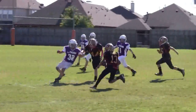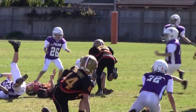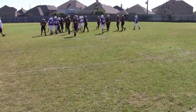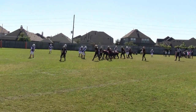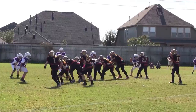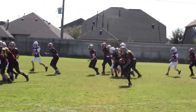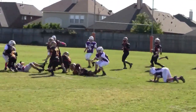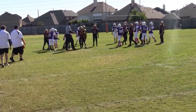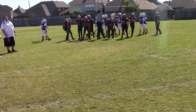Run, Don, run! Third down. This is a hurry up offense. It's third and about two or three on about the Falcon 31. Somebody get 32! Run, Don, run! What are you waiting for? Run! That's close to a first. I think it's not, though.